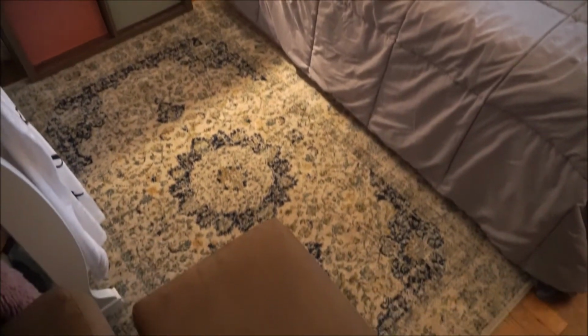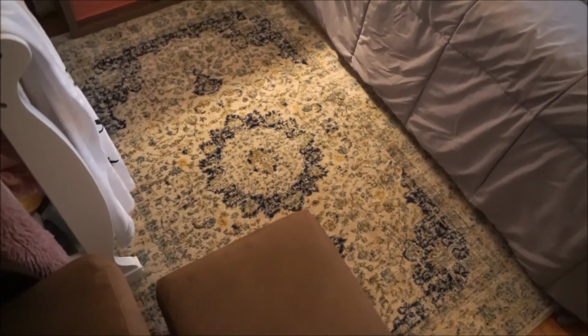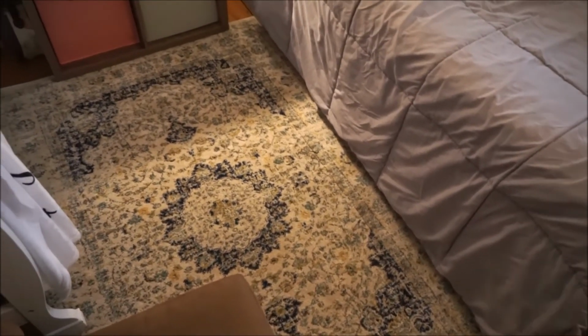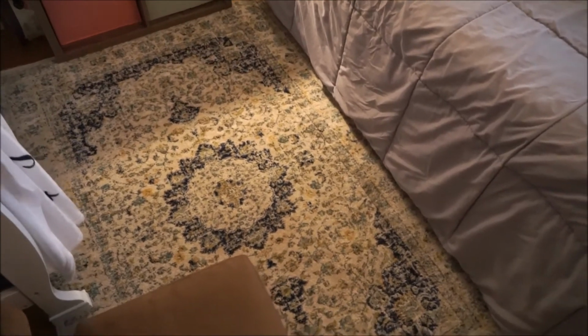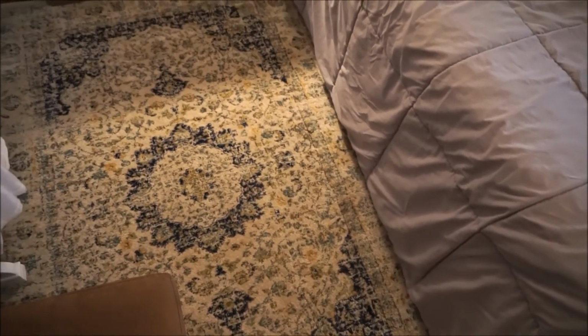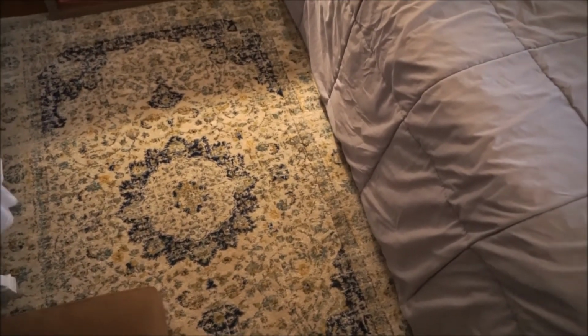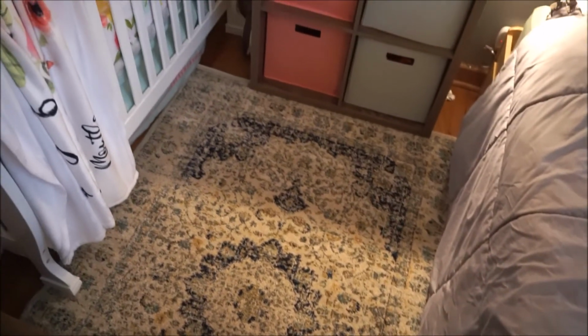And then we have this absolutely gorgeous rug. This again was purchased from Target, and I am in love with this rug. It is so luxurious feeling. It's really thick. Definitely not something that you would expect to find from Target, and I got it at a really good price. It was on sale. Again, I feel like this just kind of ties the room together.